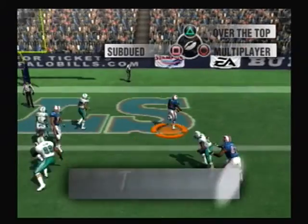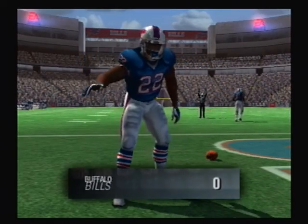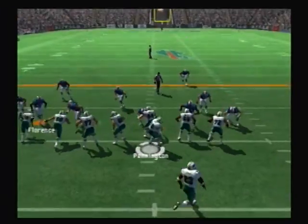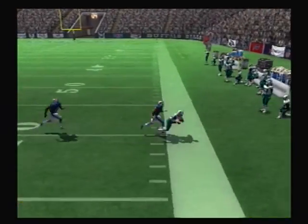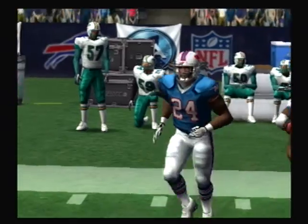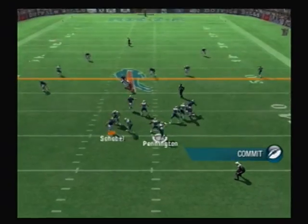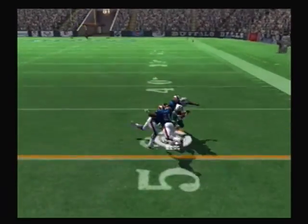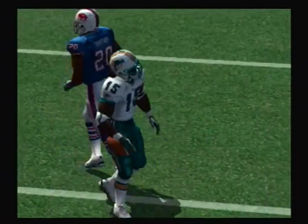They'll give it off here. He's in for the score. The Buffalo Bills bring in the nickel package. Defense pushes him out of bounds at the 40-yard line. That set up drops back on first down. Pass completed. Number 15 keeps the chains moving.